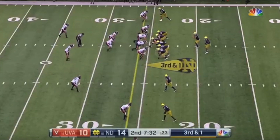The last thing I want to take a look at is his blocking. Cole Kmet is a throwback tight end, a guy that can play in line as he lines up pretty regularly. He can play out in the slot at times. He can run. He can catch passes. He can also block, and that's what I want to show you with his last few clips.